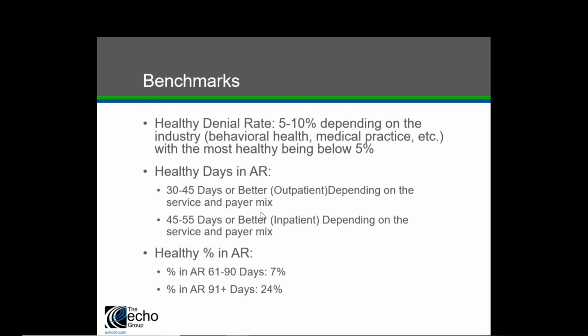Some of the national benchmarks to take into account when determining goals specific to your organization are denial rate, days in AR, and percent in AR. Your denial rate is determined by calculating the total denials received in a given month and dividing that total into your total billable charges created for the same month. A healthy denial rate for the behavioral health industry is between 5 and 10%, with of course below 5% being the healthiest.